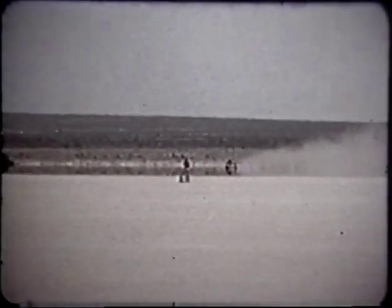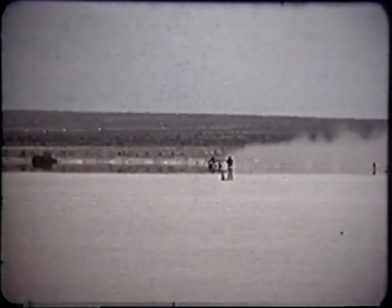Less than 24 hours after the tires blew, the airplane was back on the lake. On the afternoon of Friday, October 23rd, the airplane made another high-speed taxi run and liftoff, allowing Johnson to get the feel of the controls.